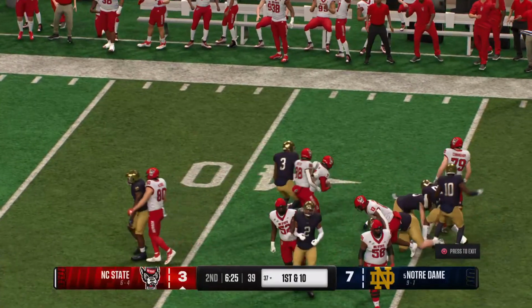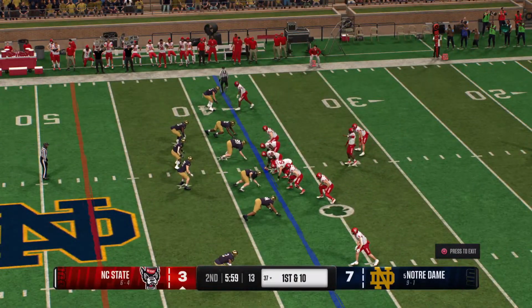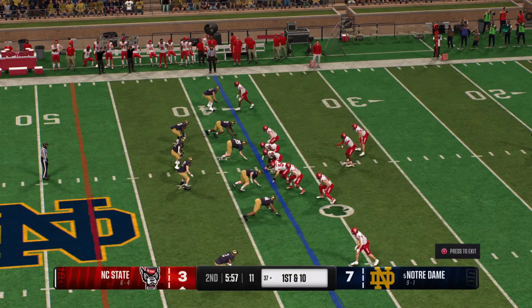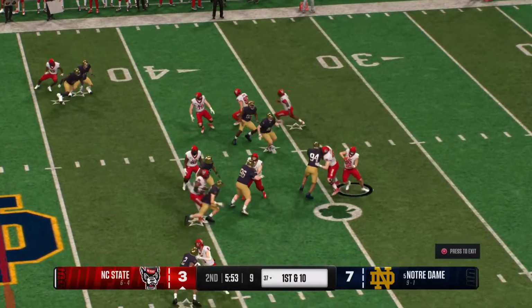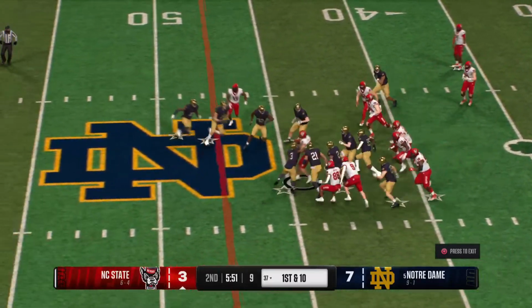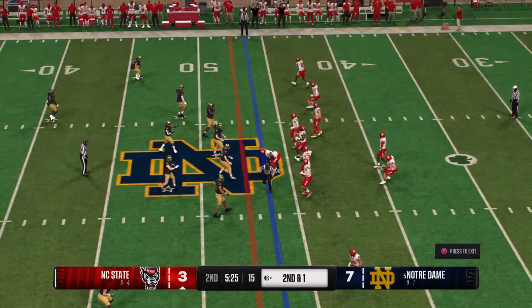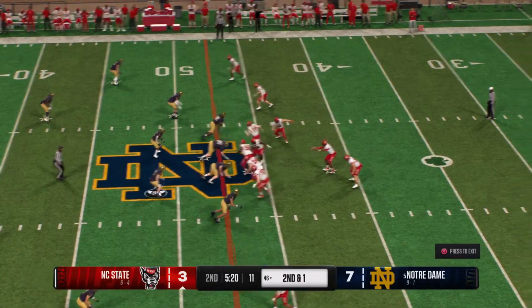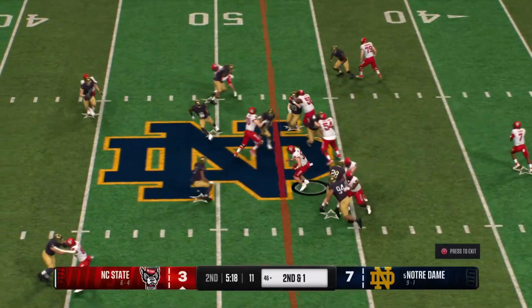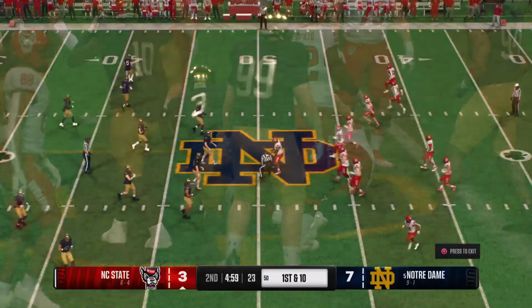And the defense finally makes the stop after the sweet run and good gain. They've got it at the 37. It's 1st and 10. Looking for a gap. It's quick. After the pickup of 9, it's 2nd and 1. After the good pickup on first down, let's see if they keep it on the ground. Power football with the run. NC State will pick up the first down.